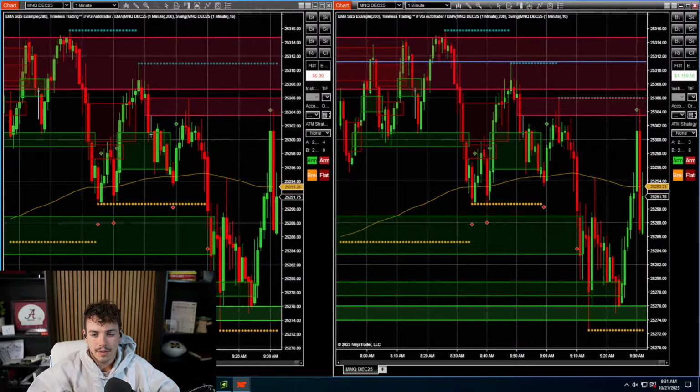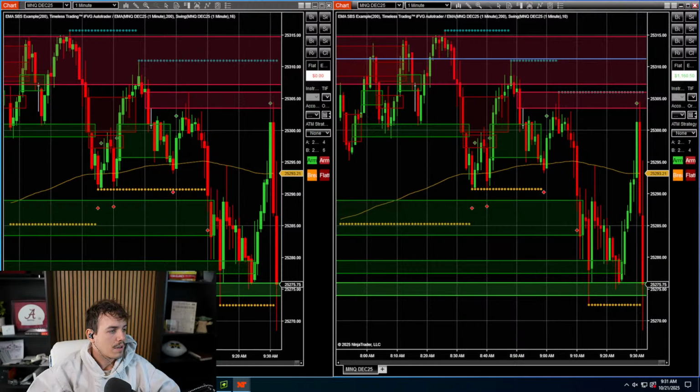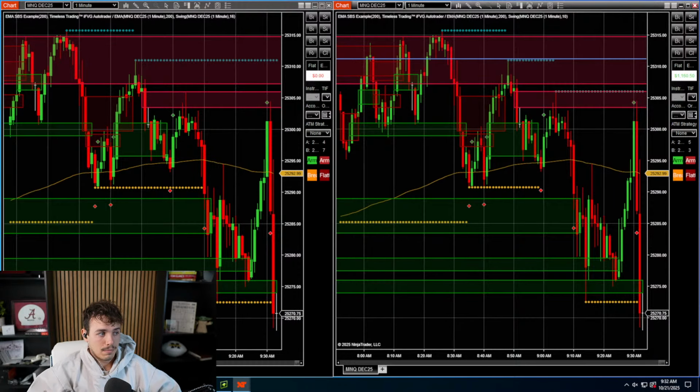Very volatile on the open. Lots of volume in and out. Just from watching the speed of the candles, a lot of volume here. All right, looks like we are going to target that low. We'll see. Again, hourly low 258, London low 253.